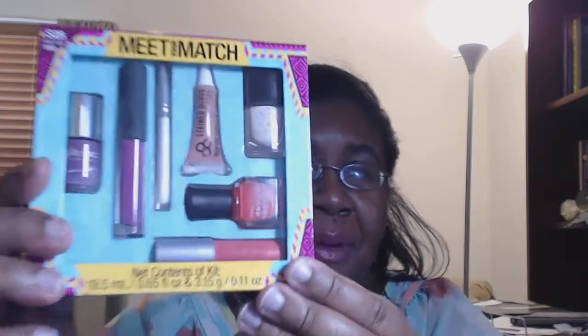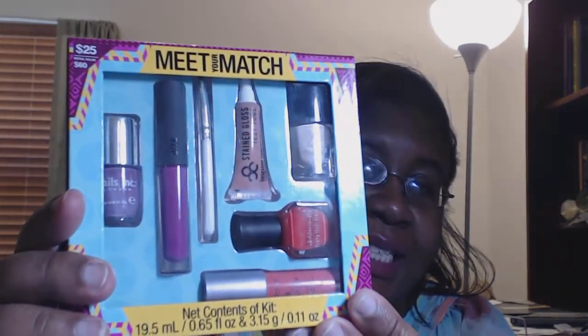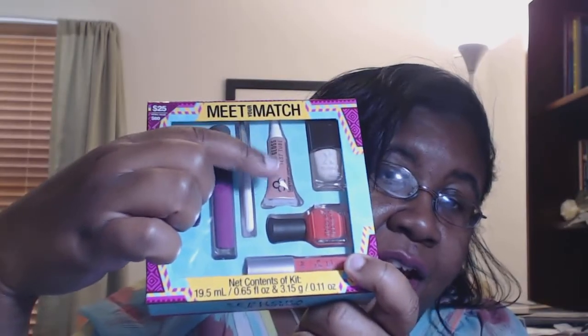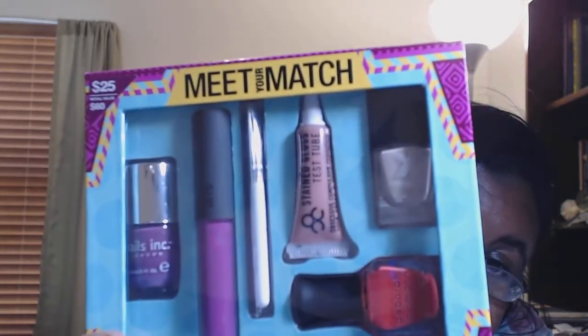Now, I know a lot of people have a similar box to this that they picked up during the Sephora VIB sale, but this one is different because this one is the Sephora Inside JCPenney edition. In the previous edition, instead of the OCC lip tar that you see right here, it had an Hourglass lip gloss that was a nude. The cost of this box is $25, as you can see there.